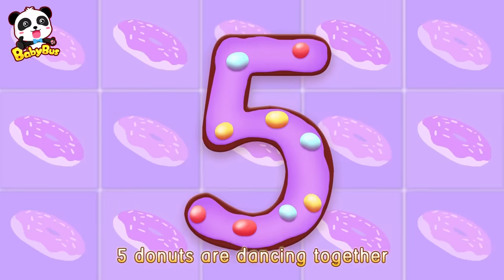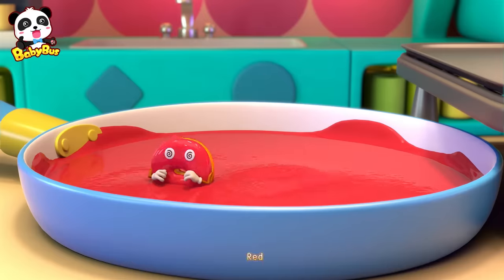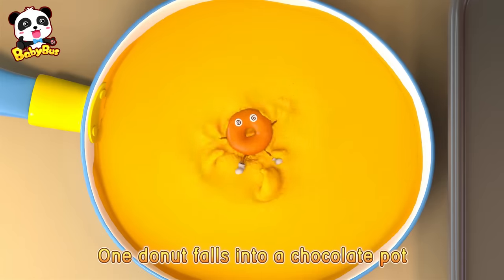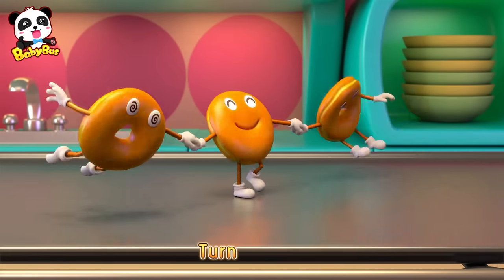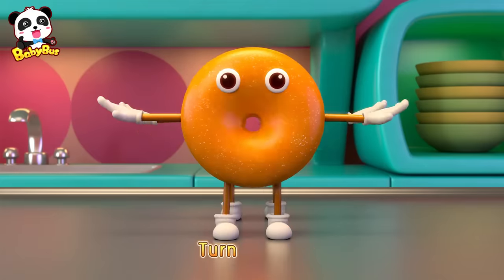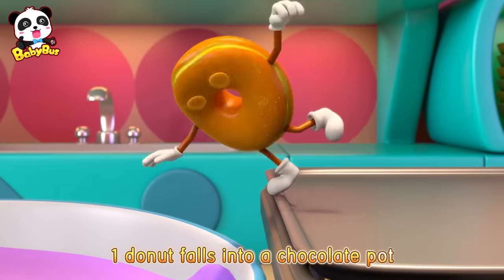Purple. Five donuts dancing together. Roll over, roll over. One donut falls into a chocolate pot. Red. Four donuts are dancing together. Turn around, turn around. One donut falls into a chocolate pot. Yellow. Three donuts are dancing together. Turn around, turn around. One donut falls into a chocolate pot. Blue. Two donuts are dancing together. Turn around, turn around. One donut falls into a chocolate pot. Green. One donut falls into a chocolate pot.